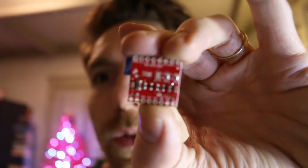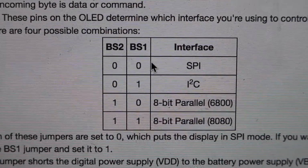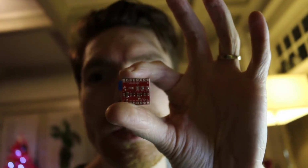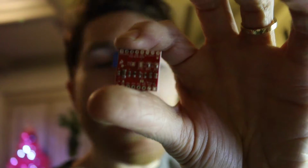Let's see if I can get that to focus. I'm probably going to use a SPI interface since it's by default set up for that, and SPI is faster and the recommended one according to the hookup guide. So continuing to read. Alright, one other important jumper on the back of the board is the BS1 and BS2 jumper. By default it should be set to 0, 0. Let's see, I'm probably not going to be able to focus that close. Maybe you can see that.